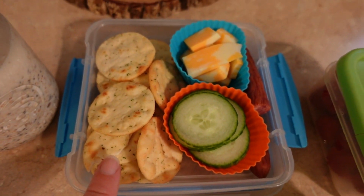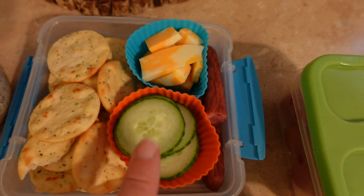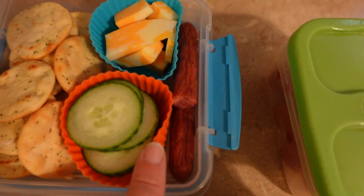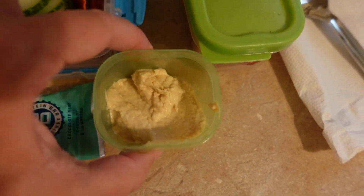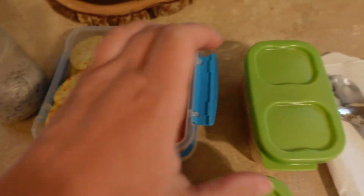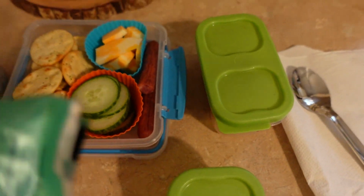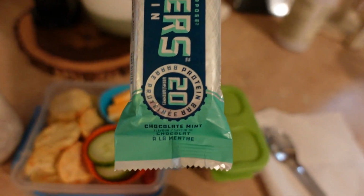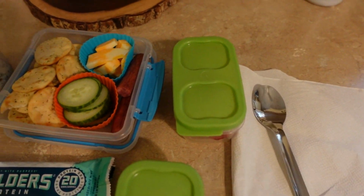In here I have some garlic and chive pita crackers from Costco, some cheese, cucumbers, and I just cut a honey garlic pepperette in half because it wouldn't fit in the container. I've also packed him some hummus to dip his crackers and his cucumbers in. In this container he has some fresh local strawberries that I picked up today. I'm also packing him a chocolate mint protein bar and just a spoon for his overnight oats.